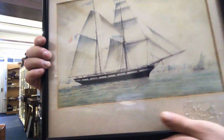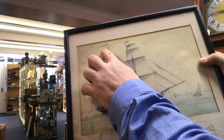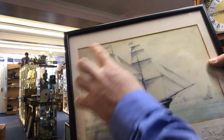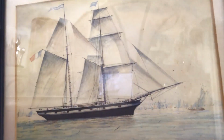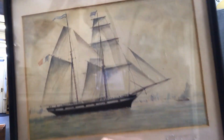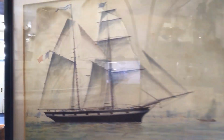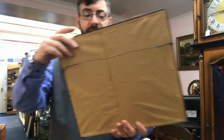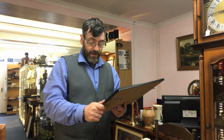We have some sort of sail ship or yacht. Now I think it's French, it's got Louis across the top here. It's quite a nicely painted piece. For you to have a proper look at this, if anybody's interested, I'm going to put photographs at the end of the video. It's a really nice one. It's mid 19th century in my opinion, and it's very well painted.